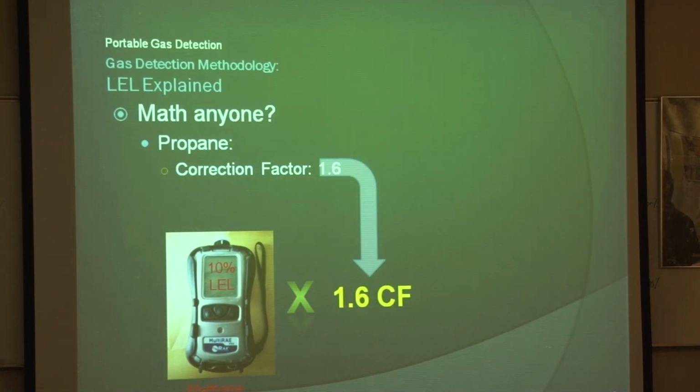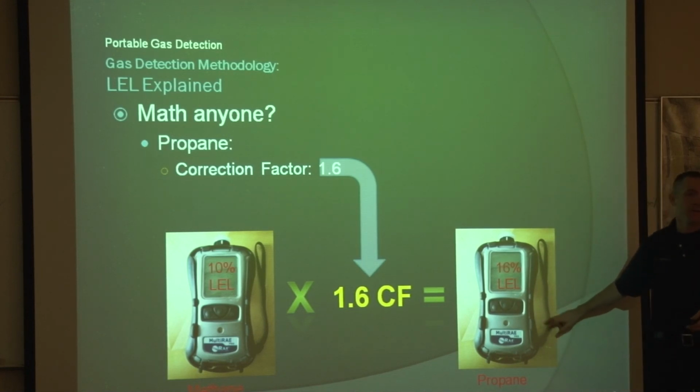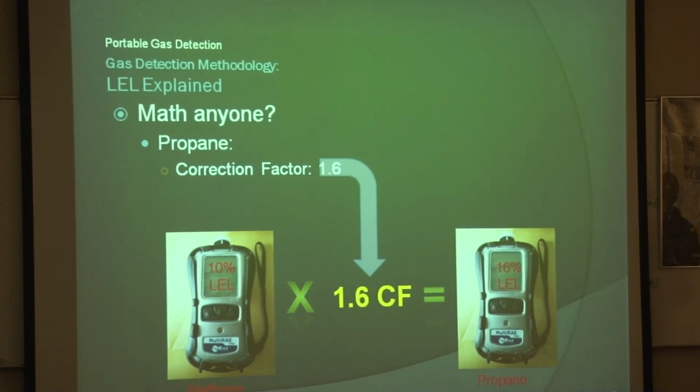Just know that it's 10. You take your 10 times 1.6, you're now at 16% of the LEL of propane. So when you're at 10% of methane, you're at 16% of propane. So it should be alarming then. It'll alarm at 10% of methane. It doesn't even know it's propane. You've got to know that it's propane. And that's where looking at containers, vessels, that kind of thing, when you get on site, is going to say, hey, we don't have anything else in this room, but I've got a propane bottle over there that's venting.